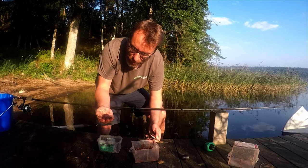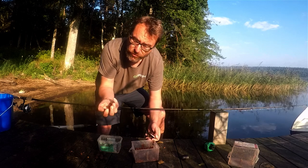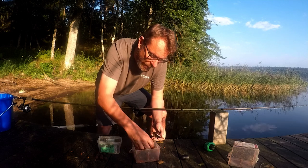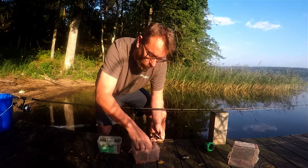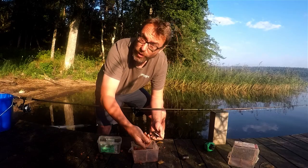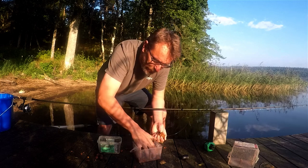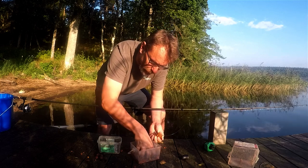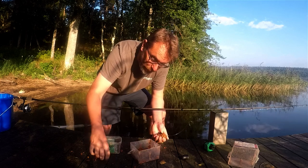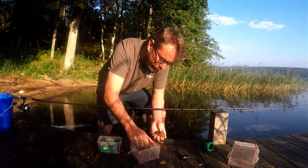It's made by a company called Swedish Bait Mechanics. They have lots of interesting stuff in their range. To that I'm adding a groundbait called Amfetta Bream. I wonder what they used when they came up with that great name. It's a slightly sweet groundbait. Sticks well, falls apart really quickly. Really good stuff. In that I have some of my own particles as well.